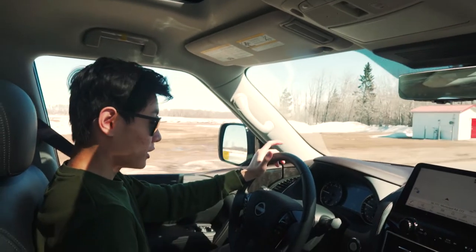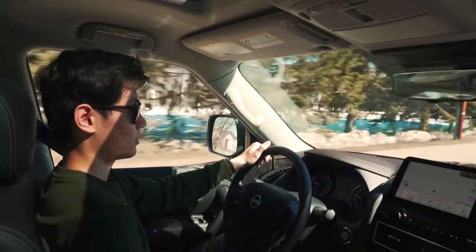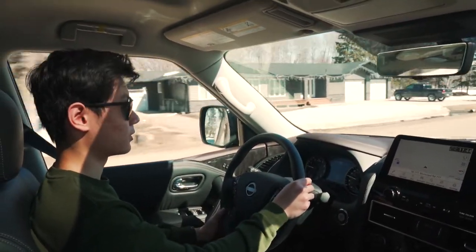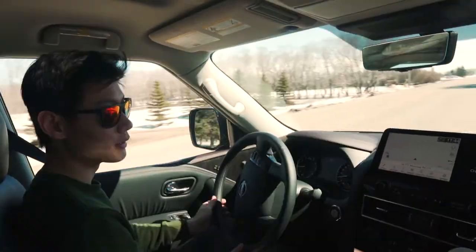Okay, so after an hour, we're finally back home. Alright, we came home in one piece in this big blimp boat machine. Alright, we're good now. Wow, this car was amazing to drive. It's really smooth and soft, you know.